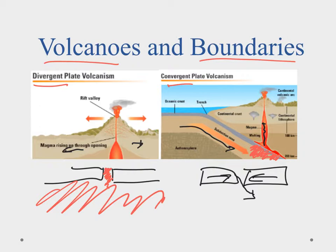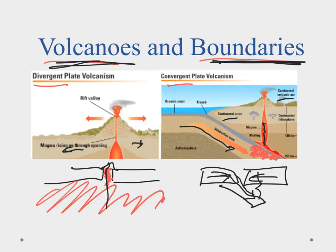If it's in continental crust, we have these continental volcanic arcs. And remember, if it was oceanic, we had an oceanic volcanic arc. So we can see at these boundaries, we have this volcanism going on, whether we're splitting it apart at a divergent boundary or whether we're melting down more material and allowing that to rise up.